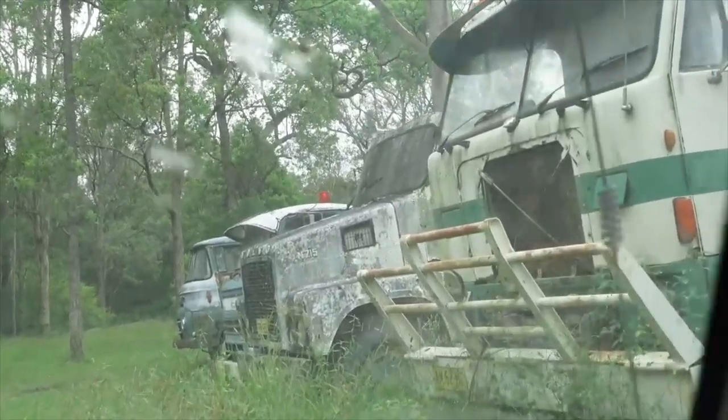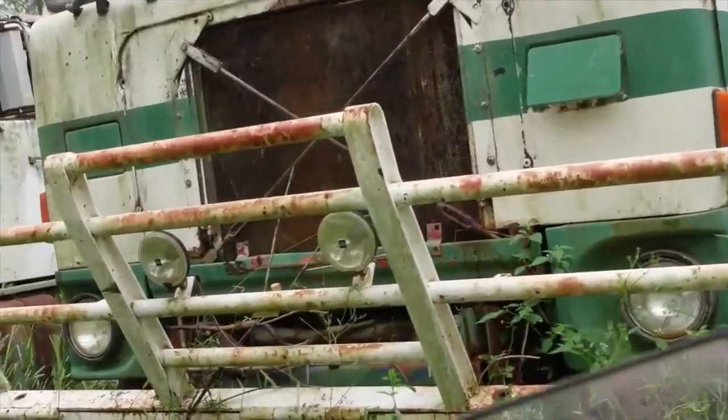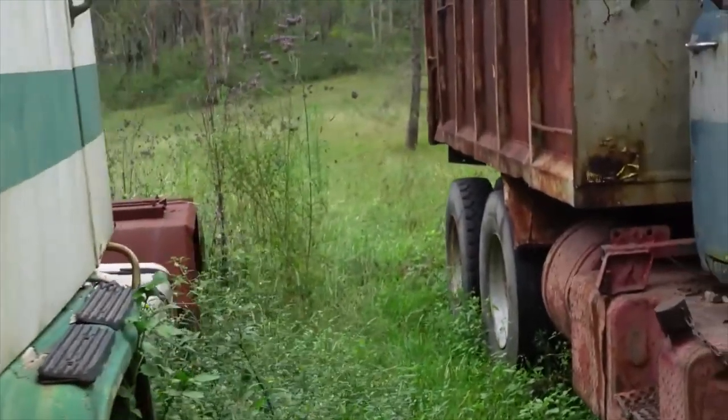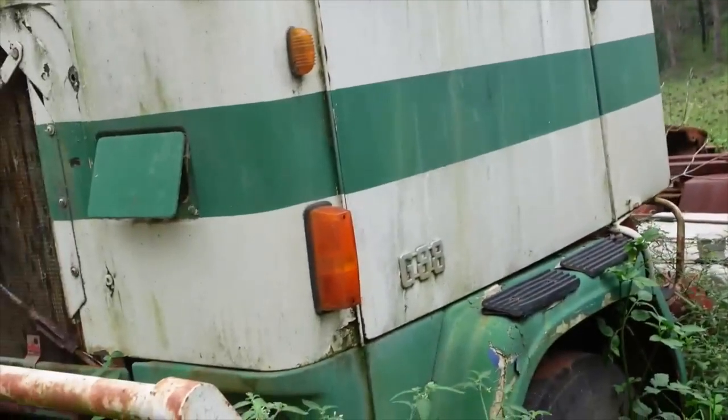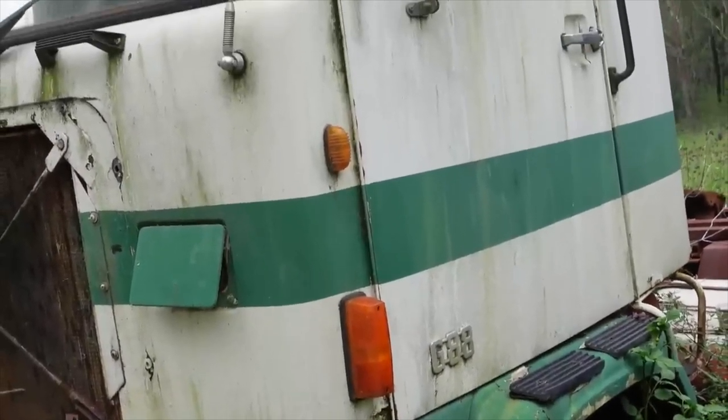You've probably seen a few of his other things featured on the channel a few times, but she's been sitting here quite a while. So this here is a G88 Volvo. It's in fairly good condition for a Volvo. It's in exceptional condition for a Volvo of this age.